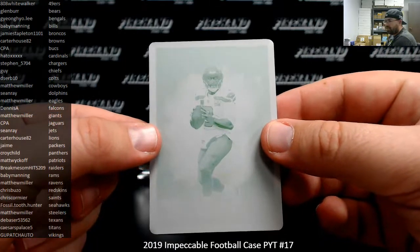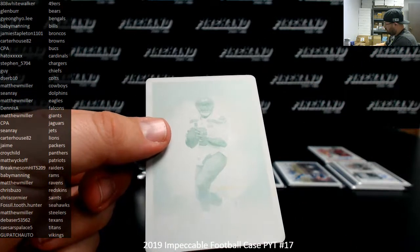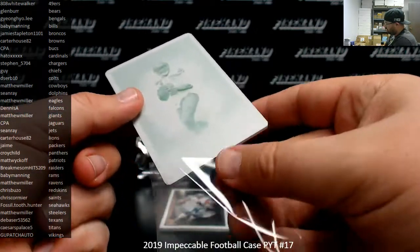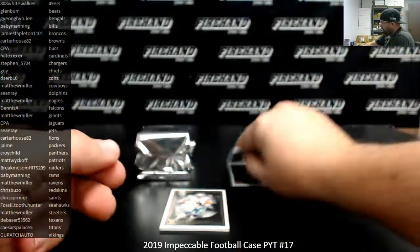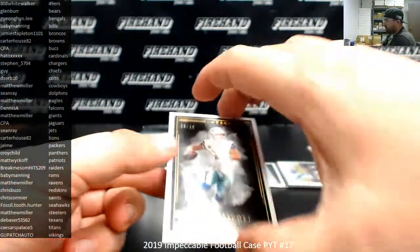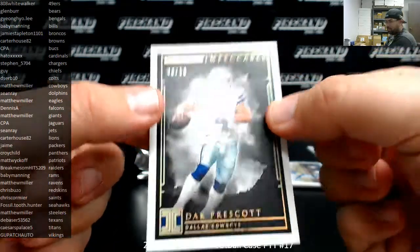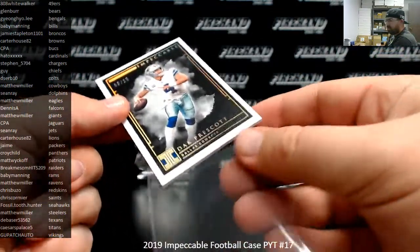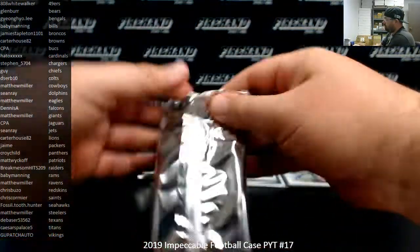Russell Wilson, printing plate for the Seahawks, going to Fossil Tooth Hunter. Uno de uno. Says so right there on the card. And hollow gold number 10, Dak Prescott, Cowboys. Cowboys going to Matthew Miller. 3 out of 10. All right, box 2.